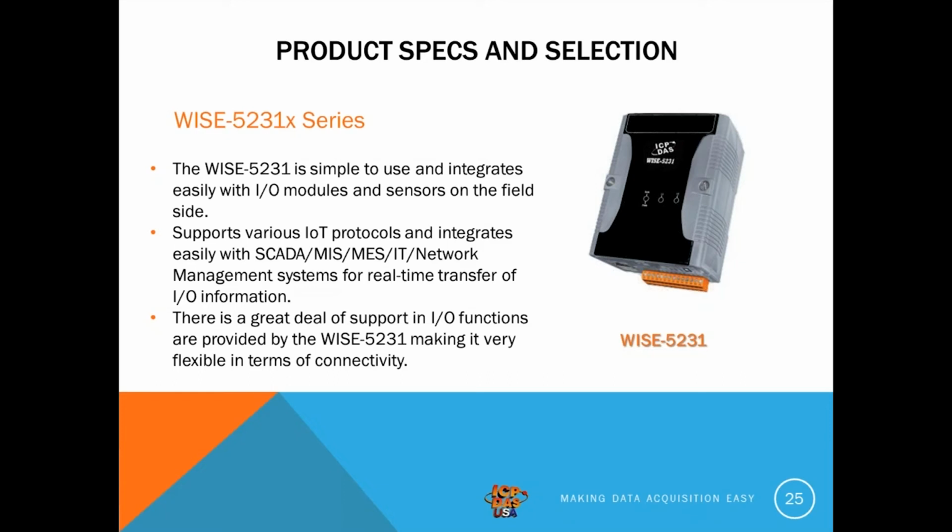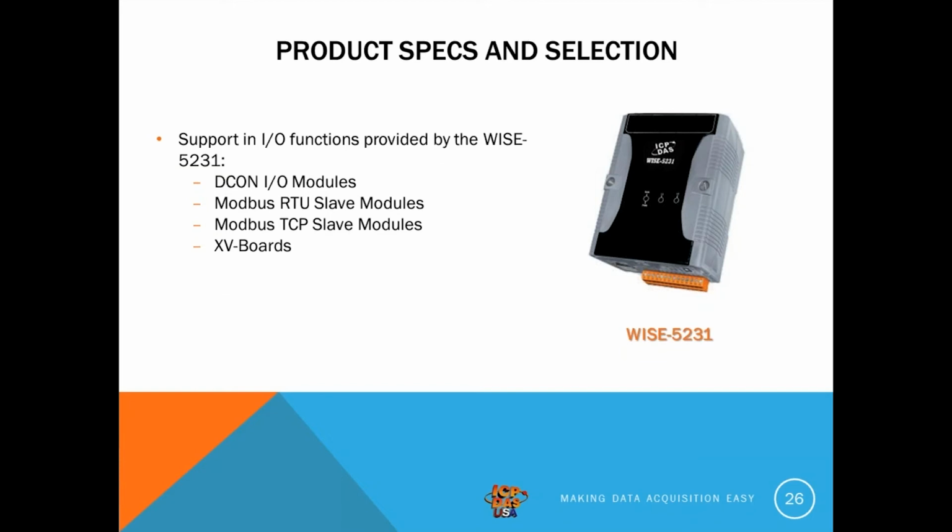There is a great deal of support in I/O functions provided by the WISE, making it flexible in terms of connectivity: DCON I/O modules, Modbus RTU and Modbus TCP slave modules, as well as XB boards.